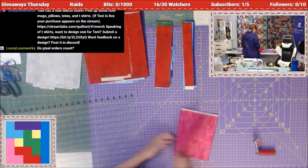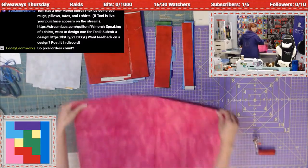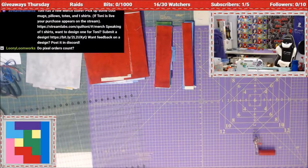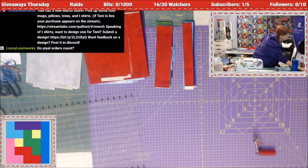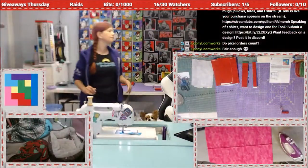And pink. All right, this is the first time I'm using pink, so I need to re-iron it. Oh, look what I did. Do I have the chat? Oh, I don't think I put it onto this one. All right, well, that's fine. I'll just switch it to that. That's not a problem.